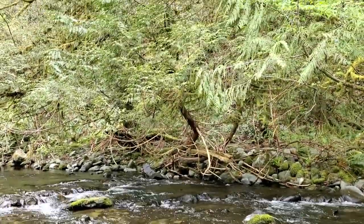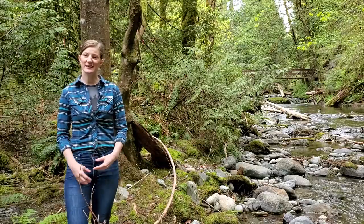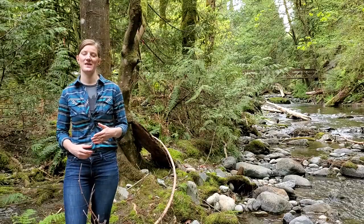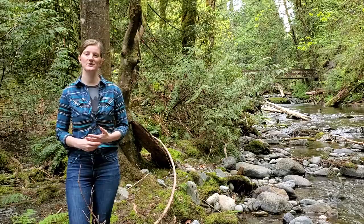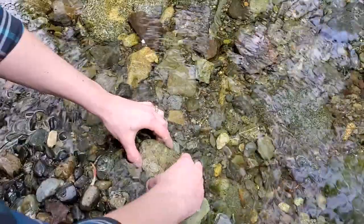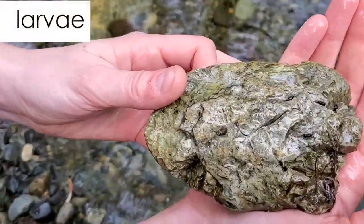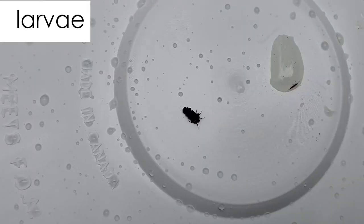Trees also provide homes for insects that salmon like to eat. Salmon fry catch tiny insects that float past them. As they grow, the fry can also catch larger insects like mayflies and stoneflies that land on the water to lay their eggs. I found lots of salmon food in this area, including caddisfly larvae like this one.